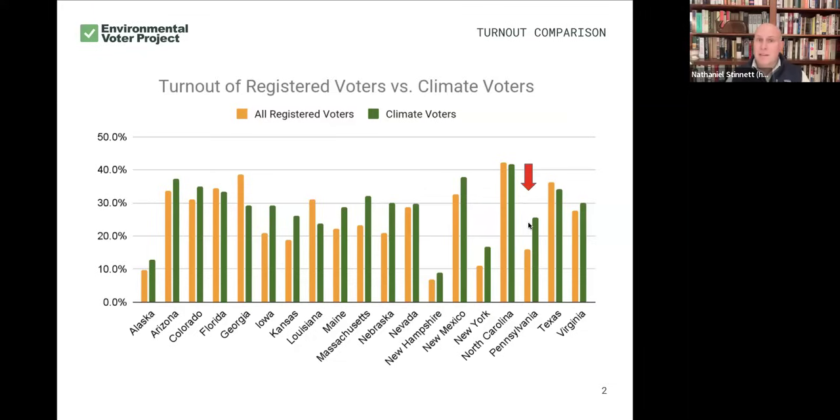First thing you can see is people who are likely to list climate as a top priority are significantly outvoting the underlying baseline of registered voters in Pennsylvania, maybe the single most important swing state. You'll also see that's happening pretty dramatically in Nebraska. Why do I highlight Nebraska? It is a close US Senate race. Maybe not the closest, but it could be. It is a very, very close US Senate race.